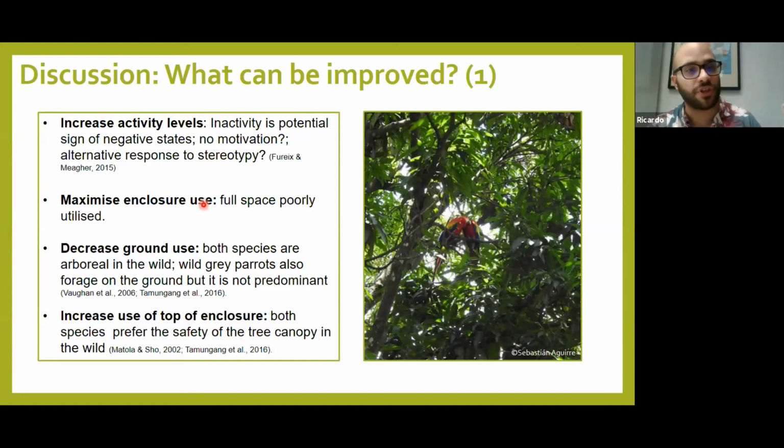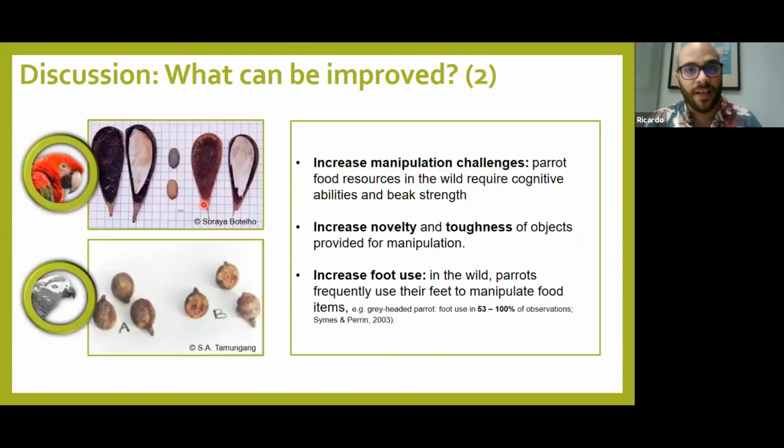We want to decrease ground use because parrots in the wild, these 2 species, are arboreal. They spend most of the time on the trees where they're safe from predators, and ground is actually quite dangerous in the wild for parrots. So we want to decrease the amount of time they spend there. We want to increase the use of top of the enclosure because again, in the wild, they spend most of their time really high up on the trees. Yes, the enclosure is not as high as the tree, but we want them to at least use the top section of it.